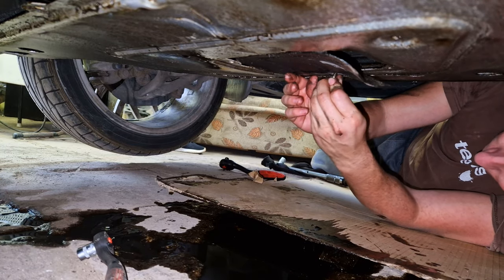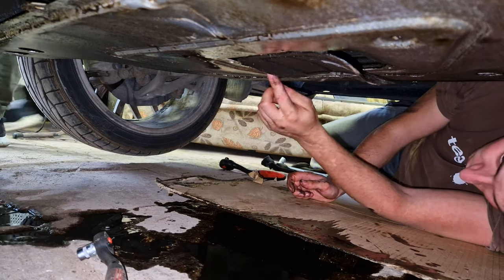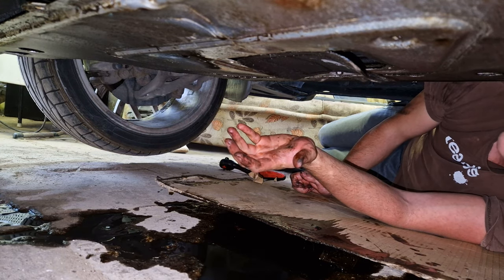This plastic thing does not cover the hole completely, which is interesting. And we're done underneath the car.